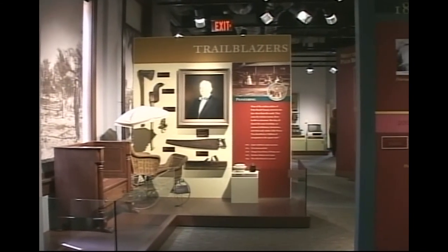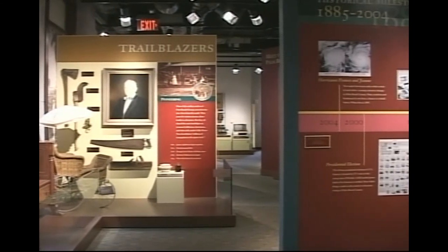So, Tony, where are we standing now in this museum? Right now we're in what we call the People Gallery. It's about the people of Palm Beach County. We've taken some people that have impacted our history in some way, some of them still alive, and some that have passed away a long time ago. Right over here we have the healers, the medical people that had an impact.